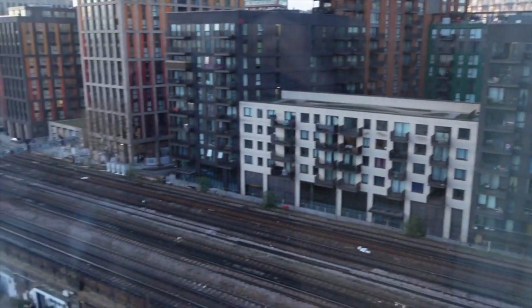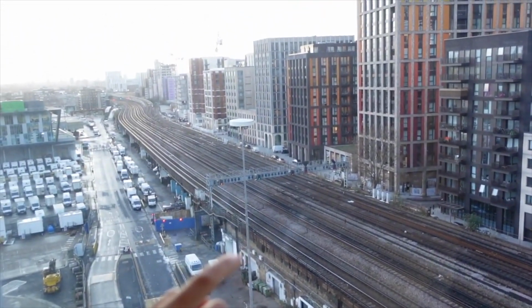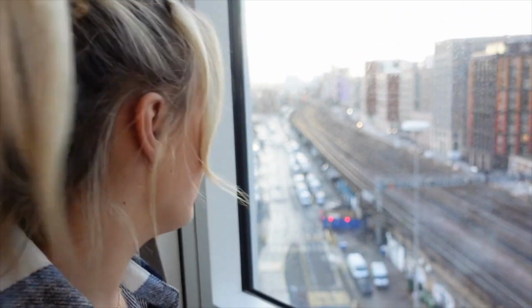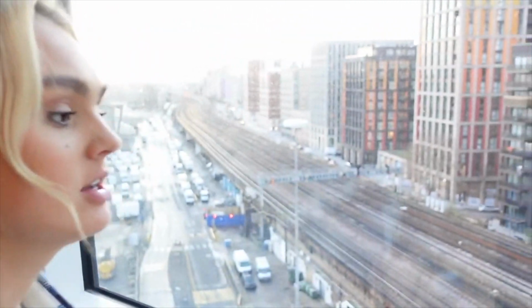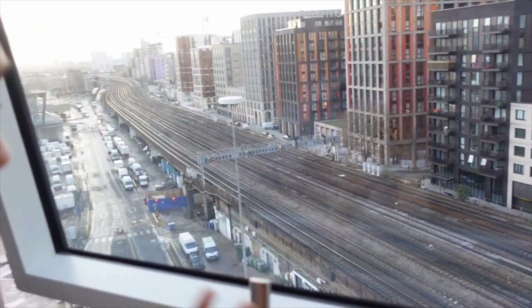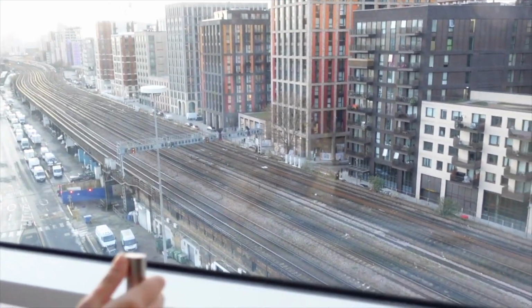So this is the bedroom view. We do have the railway line, but the window is so good at keeping out the noise. You cannot hear it, like at all. If I open this... Maybe we'll try and get a little scene when a train comes past. Yeah, we'll run to the window. But if we're quiet... There's noise, but it's not that noisy.